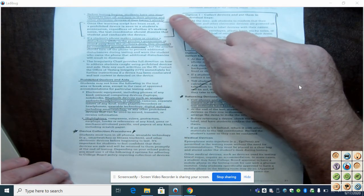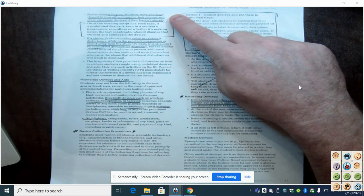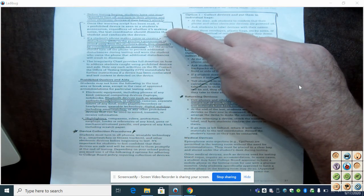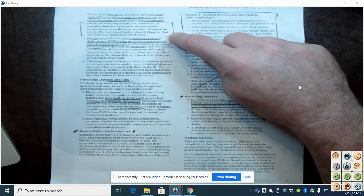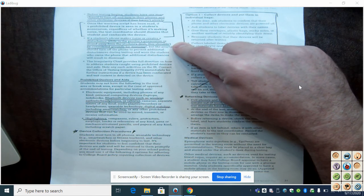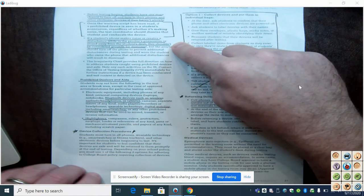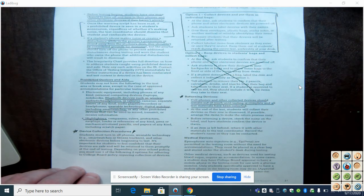Before testing begins, students have one chance to turn off and turn in their phones if they haven't already. Once the warning script has been read, if a prohibited device is seen in a student's possession, the test coordinator can dismiss them. If a student's phone makes noise, it's not a reason to dismiss them, but the proctor should turn off the phone immediately to prevent any additional distractions.